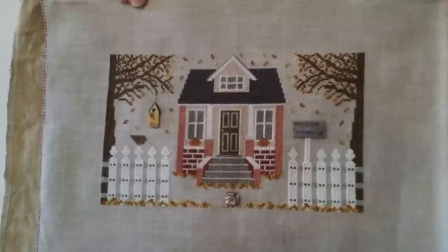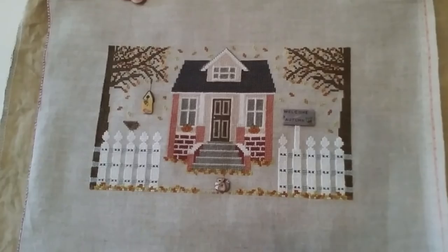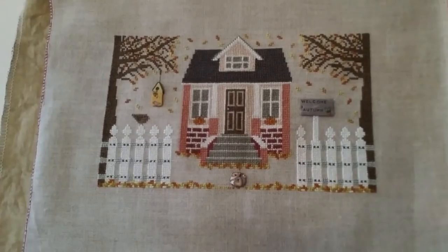And then this is the autumn one. This is our version. My friend Debbie stitched this. We haven't framed it. I don't know why. Maybe I'll get a frame on it one of these days. It just hangs in the shop and then I never think about doing it, I guess because it doesn't belong to the shop. It belongs to Debbie. So that is Welcome Autumn.